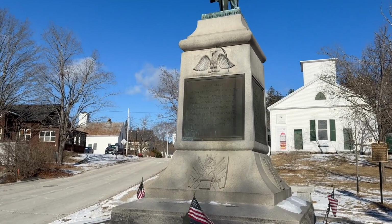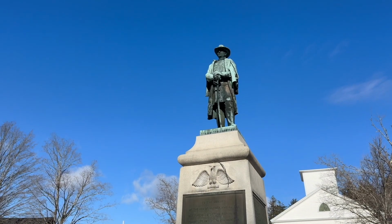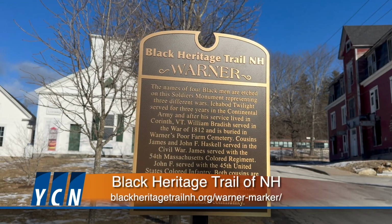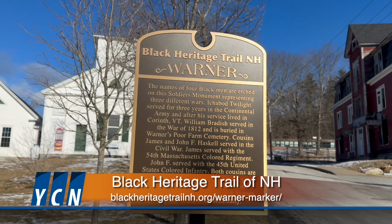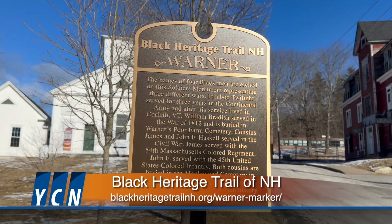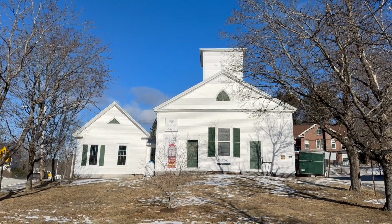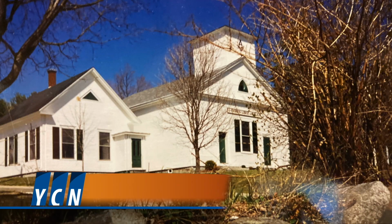Just behind the cafe is the Civil War statue of General Walter Harriman, which is in front of the Black Heritage Trail of New Hampshire Warner marker. We're very proud to have that marker there. These are on the central town green along with the Main Street Warner Lodge.